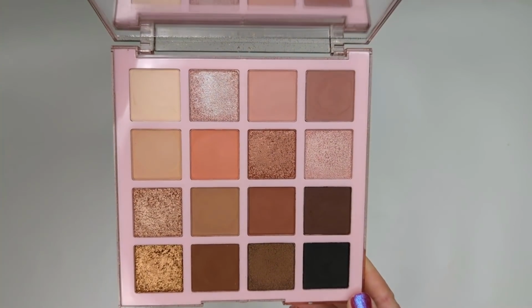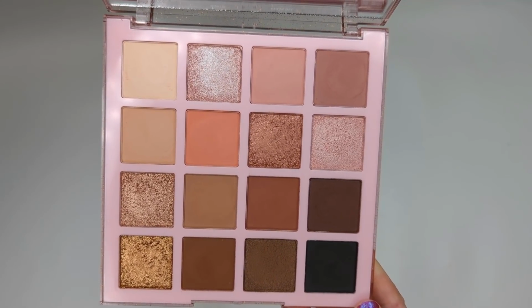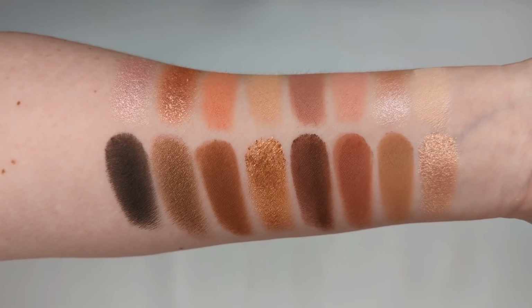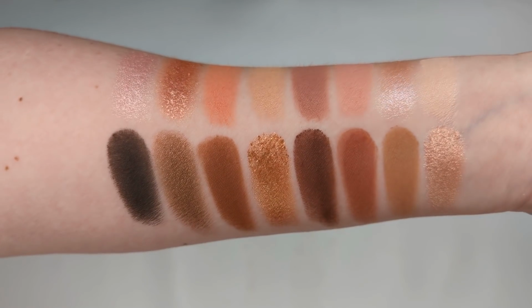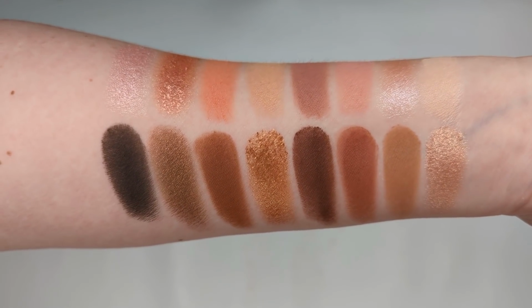And then the other palette is Nudie Cutie, and this one has more neutral shades. It's a little bit warmer in tone. You have browns, pinks, golds, and peaches. And the formula feels really similar to the Festy Bestie and all of their other palettes. And I think this is probably the one that I would be most likely to wear more often, since these are great everyday neutral shades.